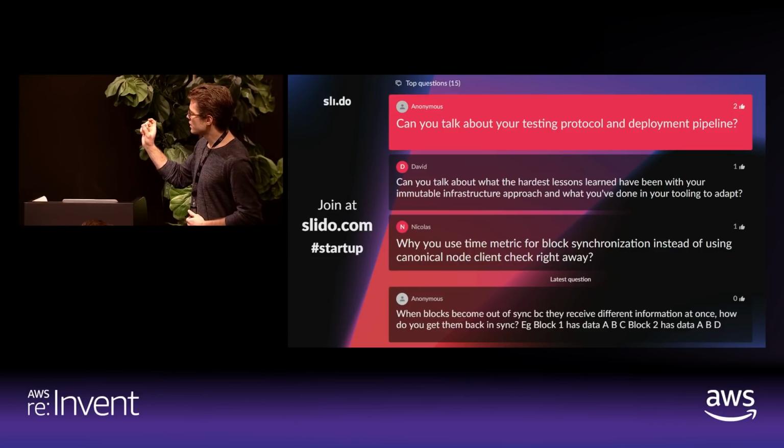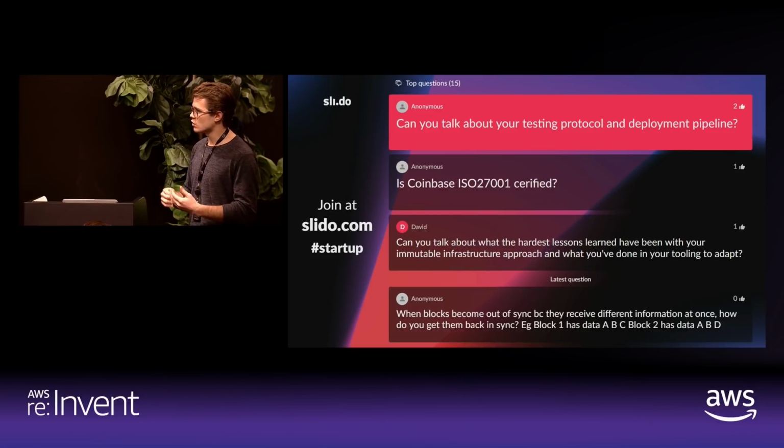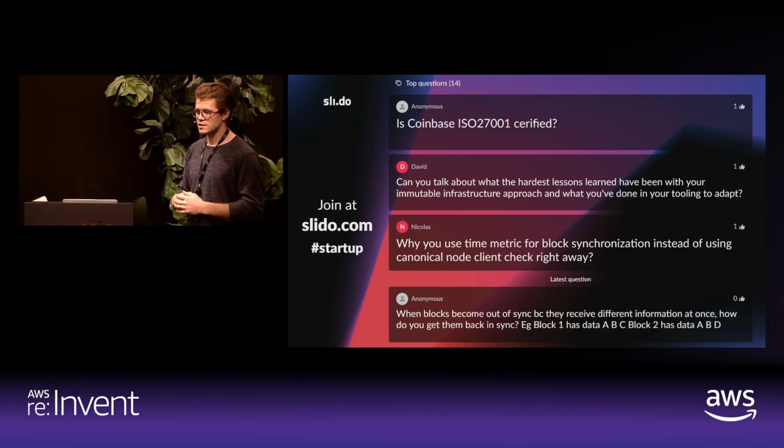Our deployment pipeline is a custom application that we wrote. Other Coinbase engineers have actually given presentations on it, so I encourage you to look up those presentations. It's called CodeFlow, and it does blue-green deployments of auto-scaling groups really, really well. So we just use that for Snapchain also.